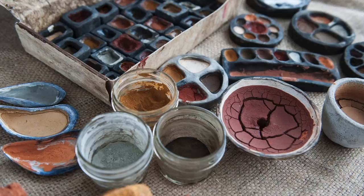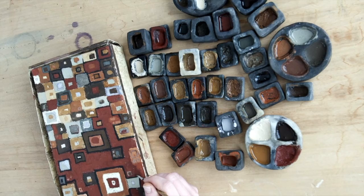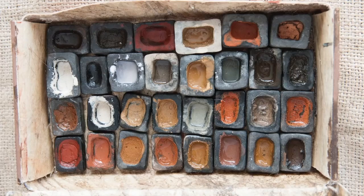Some of the things I'm using to keep my paint in. These are little ceramic ink or paint boxes, and they fit inside that rawhide box that I'm painting in this picture. That's kind of the finished cover of the box, and here's what's inside. This is one of the paintings I did with those very paints.